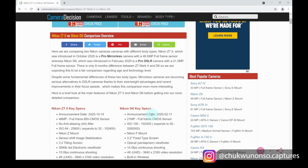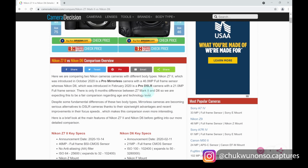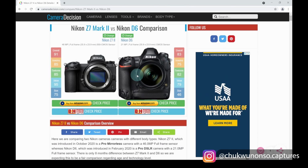But I don't think I knew of the camera right at the announcement date. I think I just had a need to upgrade some of my equipment, and I looked on the Nikon website and I saw that both of these were the latest, most high-end cameras of both categories. So this is a DSLR, the D6, and this is a mirrorless, the Z7II, right? So I was looking at both of these cameras. I wasn't sure which one I wanted to buy, right?